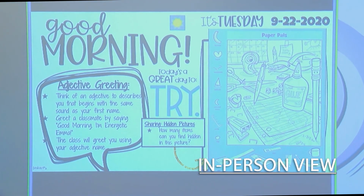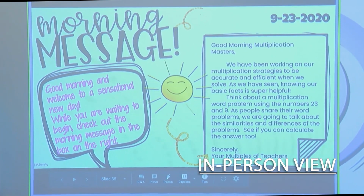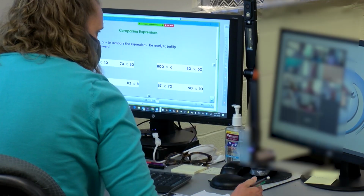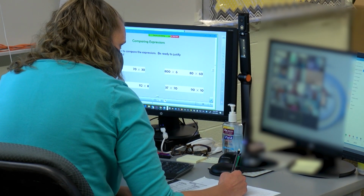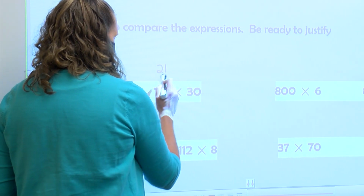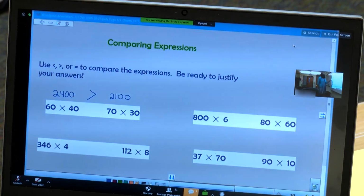A morning meeting is something we do daily in order to help the students connect and to help us build a classroom community. One way that we do that is with greetings and activities and sharing, so they can learn about each other, some similarities, some differences. Our math lessons will continue with a mini lesson to start. For the mini lesson, we are able to write on the interactive board, so it is screen shared with the students that are at home, and the students that are in the classroom will be able to see the screen as well.